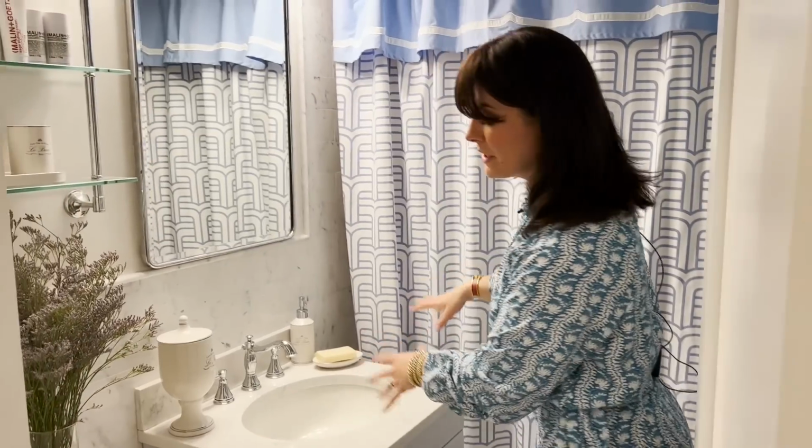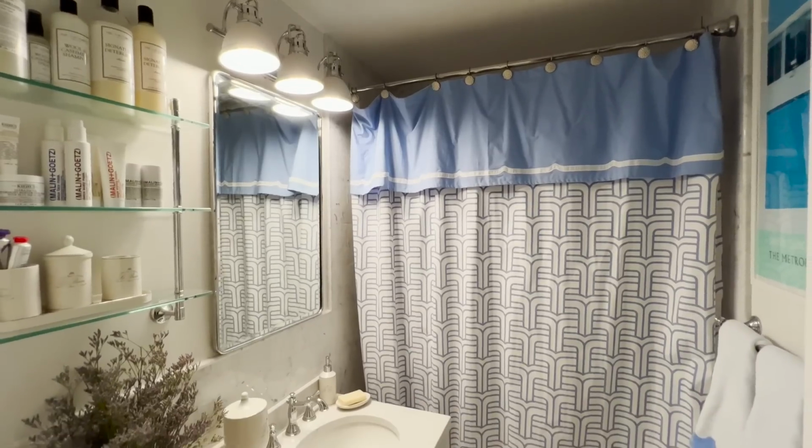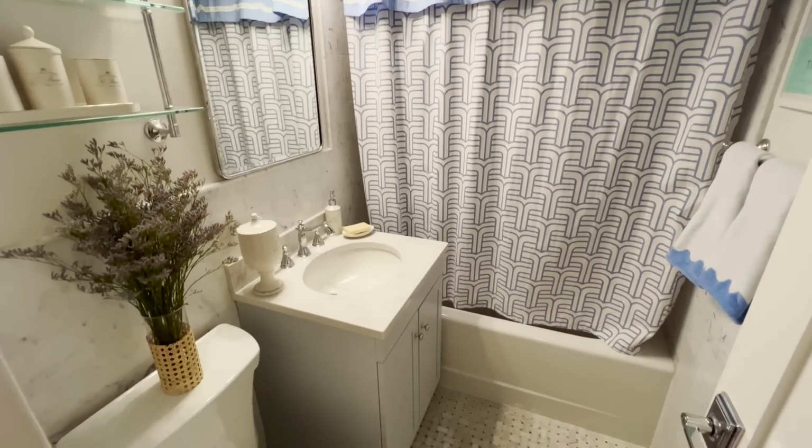Essentially, this was the second largest project that we had to work on in the apartment. We ended up having to take out a really old tub. There was a very strange little built-in wall trash can that was fully non-functional. I don't know, I think it's a thing in these apartments. So we took that out.